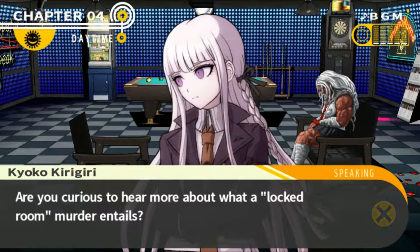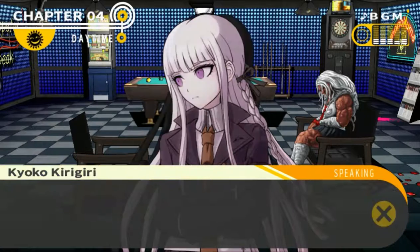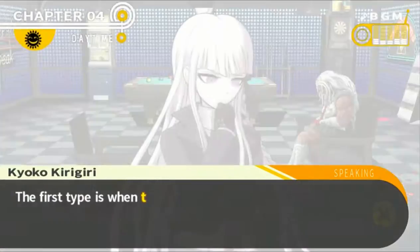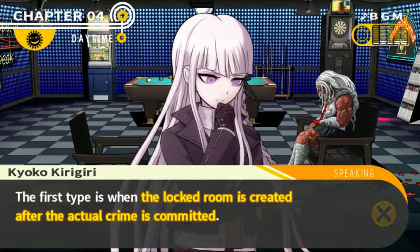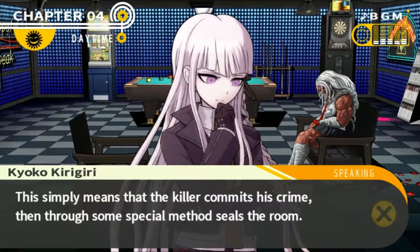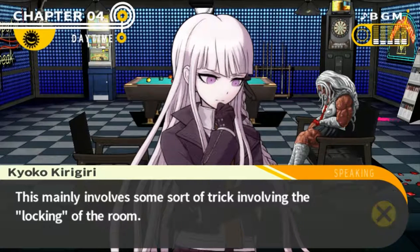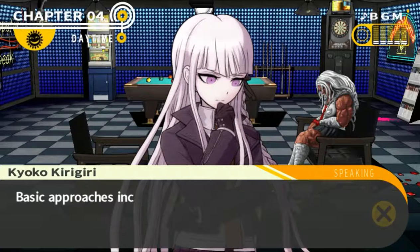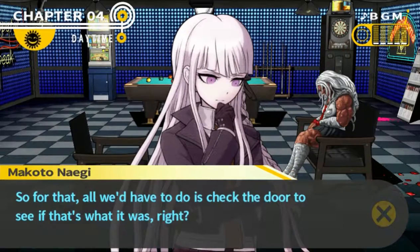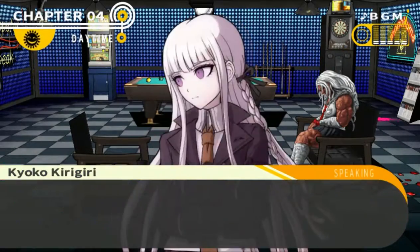Are you curious about what a locked room murder entails? That's fine. When you break down this kind of murder mystery, there are four basic types. The first type is when the locked door is created after the actual crime is committed. This simply means that the killer commits his crime, then through some special method seals the room. This mainly involves some sort of trick involving the locking of the room. Basic approaches include using a string or simple mechanism. There are a number of variations. So for that, all we have to do is check the door to see what's there, right?